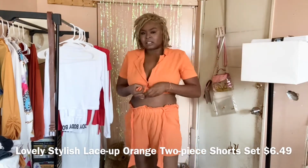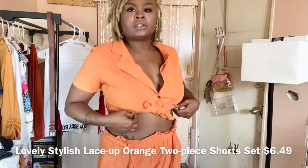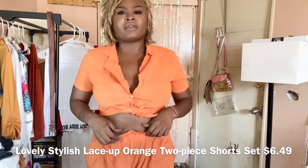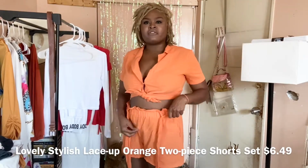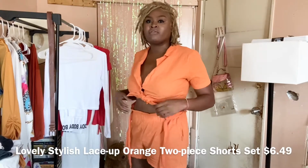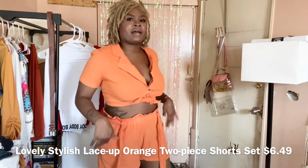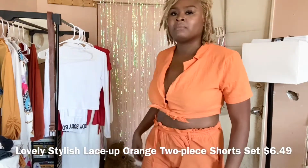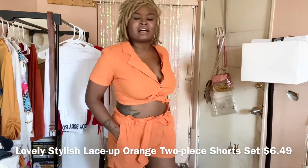So let me just tie this up out the way for you, right? Cool. Oh, this is cute. I didn't even peep that before. Okay, so again, about the front extra fabric here. There's lots of extra fabric here, okay? So just be mindful of that. For me, it's great. It covers my little front area. It makes me feel more comfortable. But for someone who has a flatter stomach, that's not going to be as flattering on you. So just be mindful. It does have pockets.